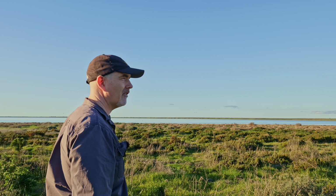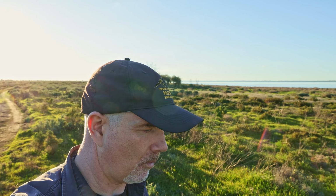Oh, I can hear fairy wrens. So I can hear fairy wrens. I'm just not sure whether they are white-winged or superb. But that's a promising sign. Let's see if we can't find them.